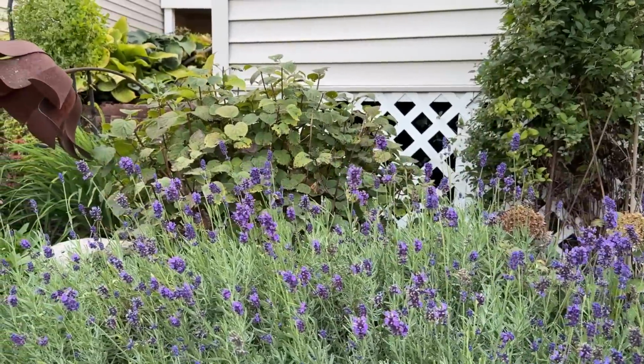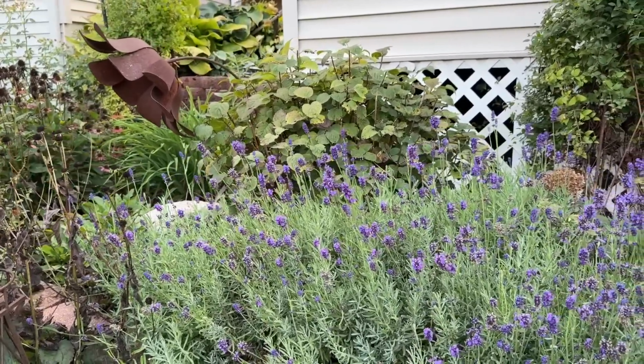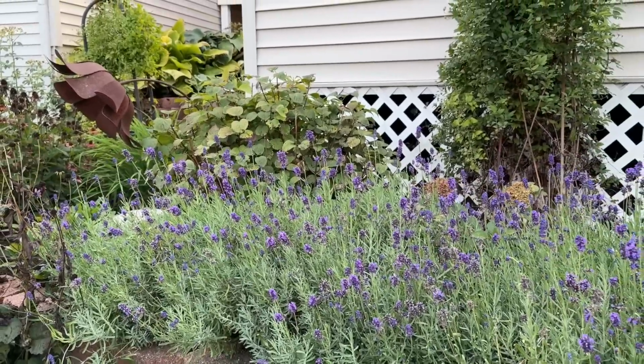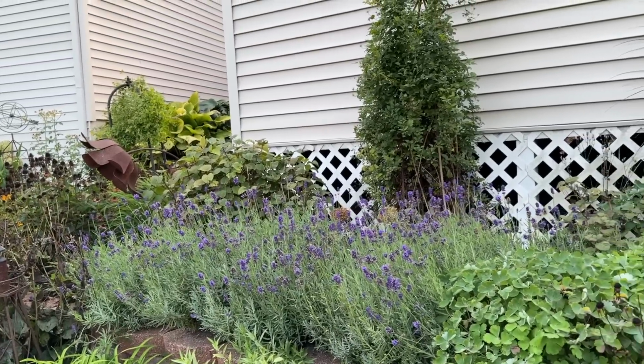I'm watching a bumblebee right now and talking about reflecting back on the garden. I think, you know, with all of these beautiful flowers and such, to watch the pollinators in the garden, it's beautiful to see nature and God's beauty and how everything just works so well together.